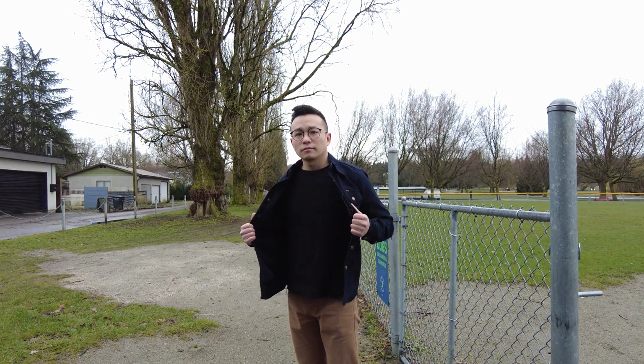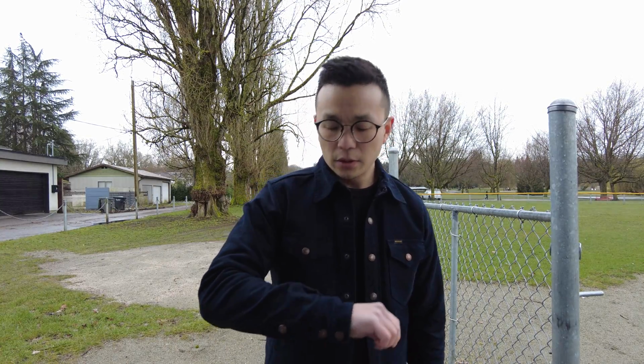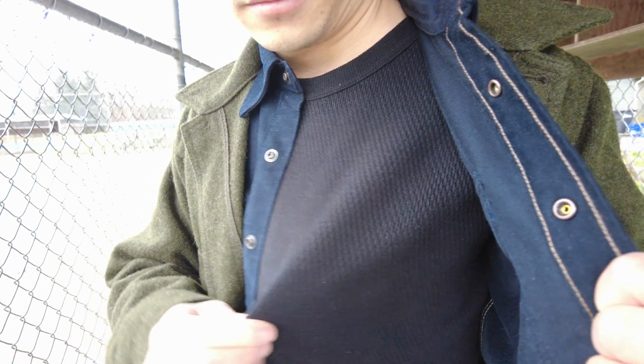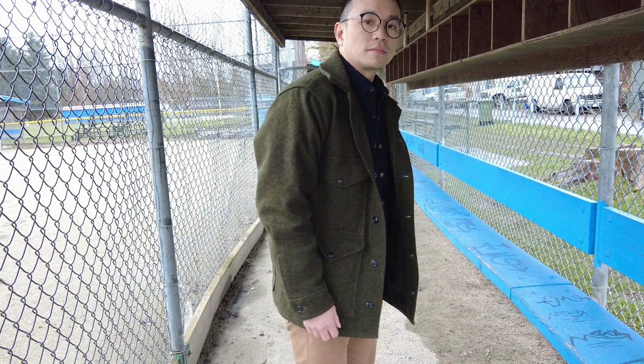Alright, so just a quick fit check. I am wearing the moleskin shirt from Iron Heart. I have here the UES waffle shirt, weighing at 16.5 ounces. Filson jacket, copper selvage canvas from Rogue Territory, and Thursday boots.